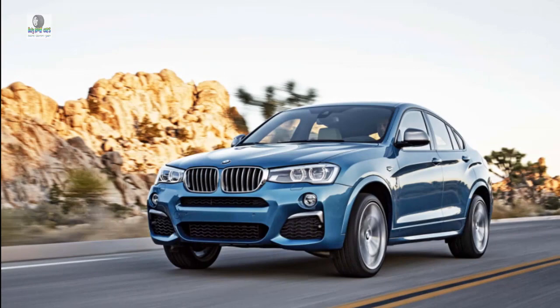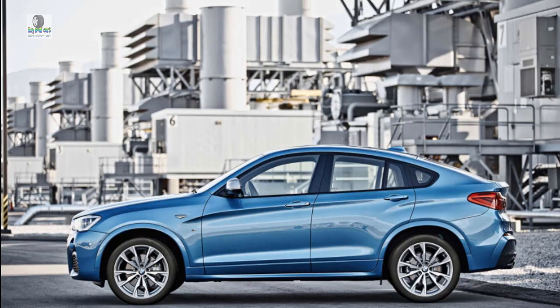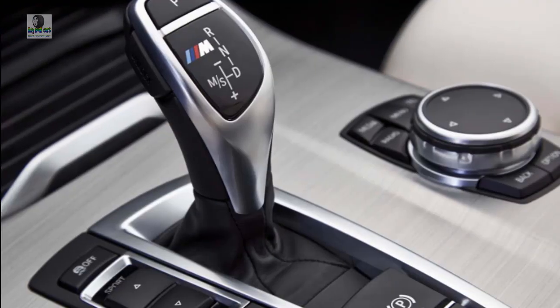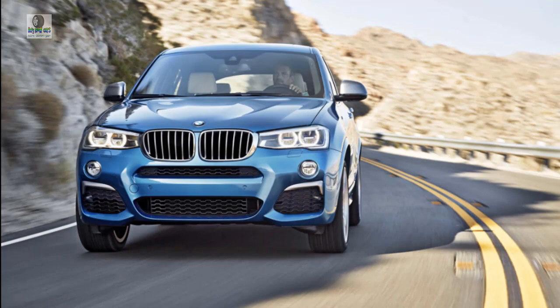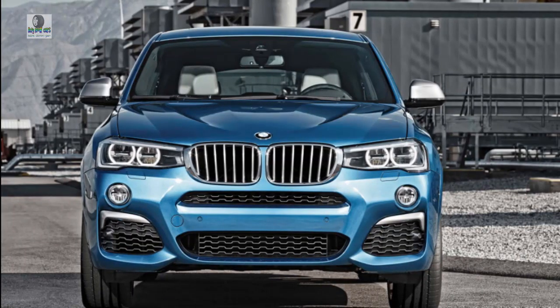Built right here in Spartanburg, a verdant upcountry town in the foothills of the Appalachian Mountains, the X4 first arrived in 2014 and is now in its second generation. It's part of the once puzzling, now commonplace SAC, Sports Activity Coupe, crossover subset established by BMW's X6, recognizable for its raked but over-generous coupe proportions and sport utility chassis.